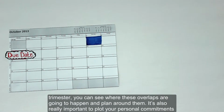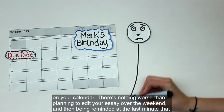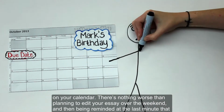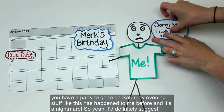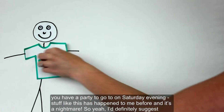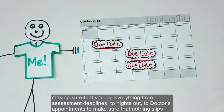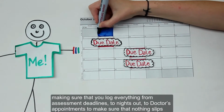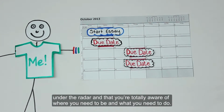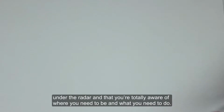It is also really important to plot your personal commitments on your calendar. There's nothing worse than planning to edit your essay over the weekend and then being reminded at the last minute that you have a party to go to on the Saturday evening. Stuff like this has happened to me before and it's a nightmare. So yeah, I definitely suggest making sure that you log everything from assessment deadlines, to nights out, to doctor's appointments, to make sure that nothing slips under the radar, and that you're totally aware of where you need to be and what you need to do.